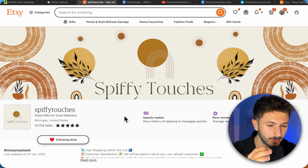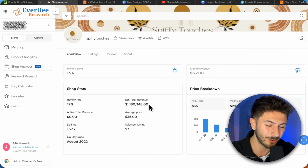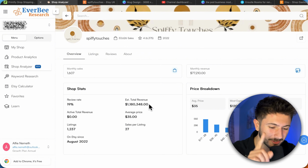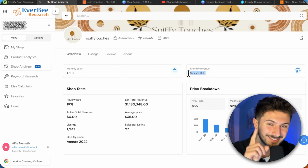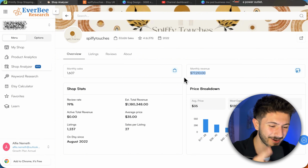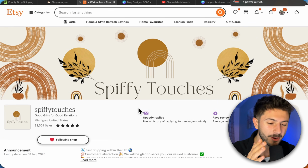But now, just before we dive too deep into the store, I want to quickly head over to Everbee and just show you here. Total estimated revenue for this store in 3 years, $1 million plus selling print on demand clothing. Average listing price, $35. Monthly revenue, guys, it gets wilder. $77,000 monthly revenue. Imagine what we would do with those sort of revenue figures. We'd be spending it very well. So with that, let's conduct a full review of the store, see what they do so well, and see what lessons we can take away and apply to our own businesses.